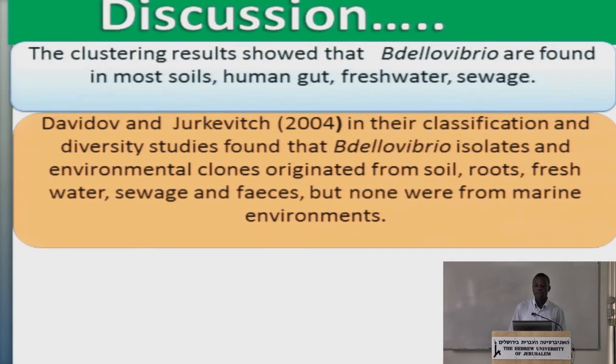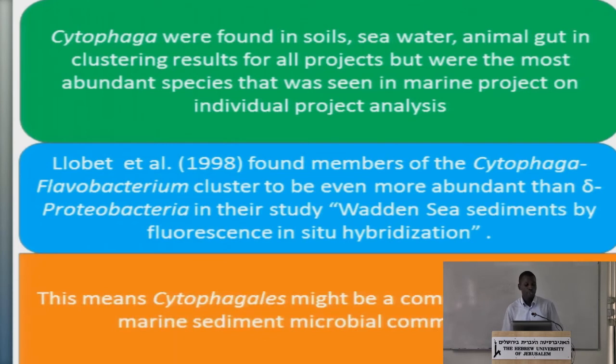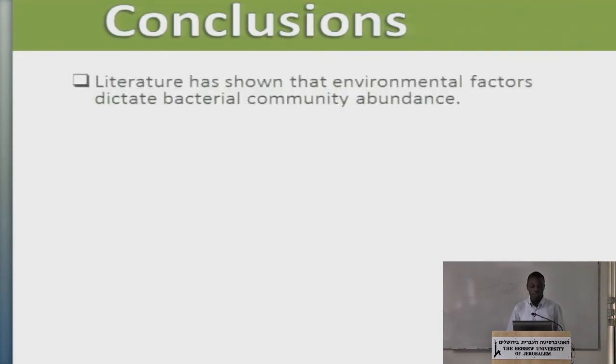So in soil, Bdellovibrio was found in most soils and in the human gut. And this is in line with David and Jukevich, who found that Bdellovibrio strains were found in soil, in roots, and fresh water, and not in marine. Cytophaga was abundant in marine, and this also is in line with Lobel in 1998. And from this, we can say that Cytophaga might be a common member of the microbial community.